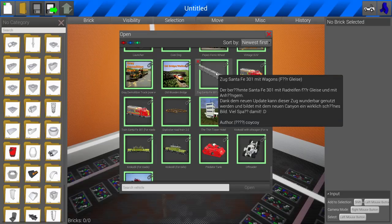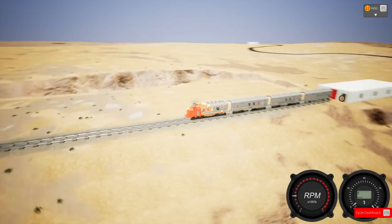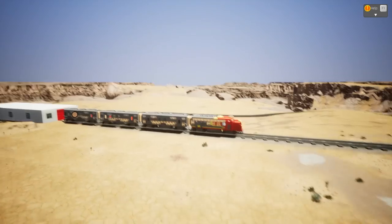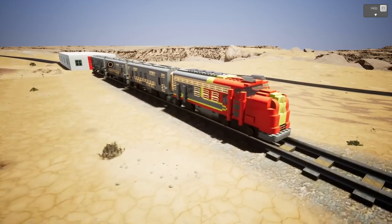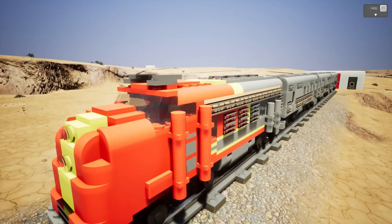So Koi Koi here has the Zug Santa Fe 301 Mitt Wagons. And then some stuff I can't read. That looks German? Pretty sure? Look at this. Now we're talking, folks. Oh yeah. Hold on. I need to take a look at this closer. This is what I'm talking about. Man, Koi Koi, holy crap.